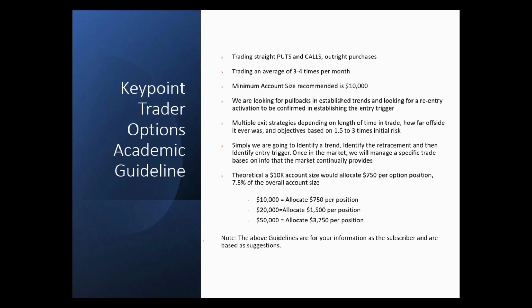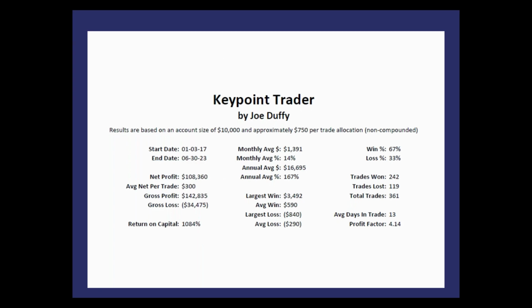So let's take a look at the performance of the Keypoint Trader program. Again, this is based on a $10,000 account size and allocating approximately $750 per trade, non-compounded. These numbers go back from January of 2017 through June 30th of 2023. During that period, that $10,000 had a return on capital of over 1,000%, 1,084%, a net profit of $108,360, and an average annual return of 167%.